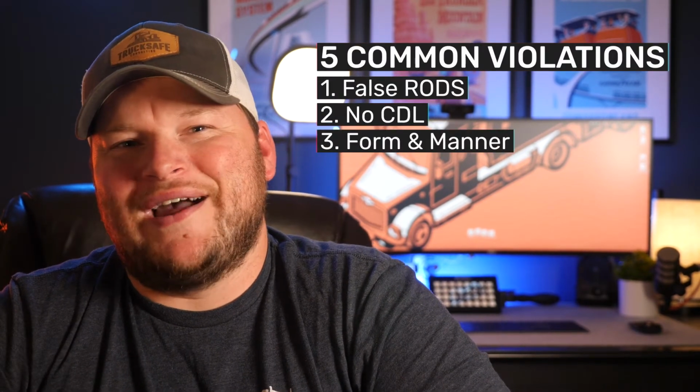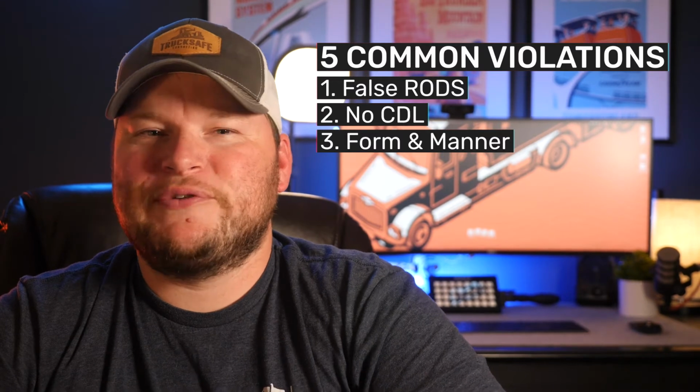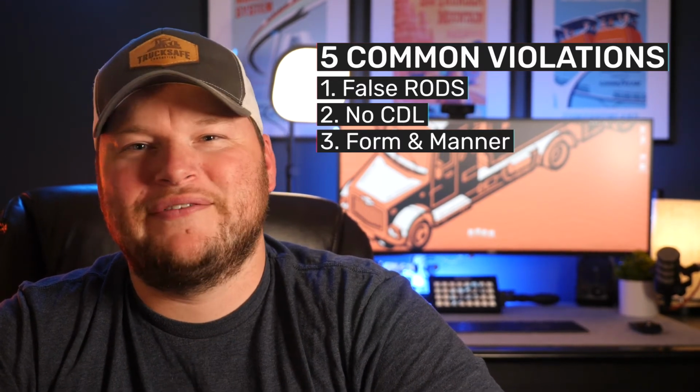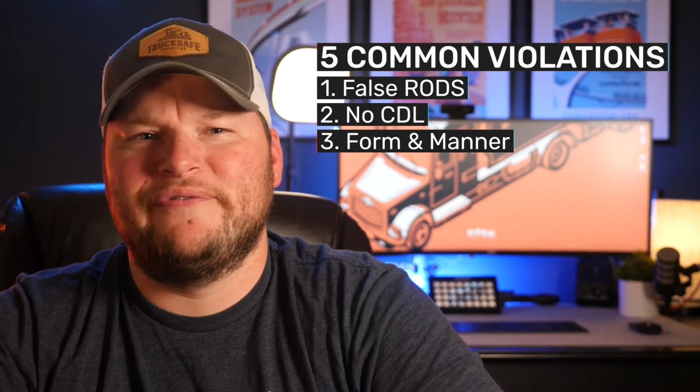Next up on our list here are ELD form and manner violations. Some of the most frustrating violations that stem from roadside inspections are those that are so simple to fix. That's the case with these form and manner violations. These are technical violations that arise from a driver's failure to complete all of the required fields on their record of duty status, whether it's paper or electronic. Most often, form and manner violations stem from the driver's failure to input the trailer and/or the shipping details on the log, both of which are required.